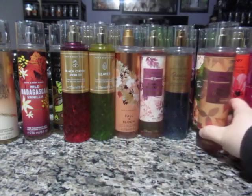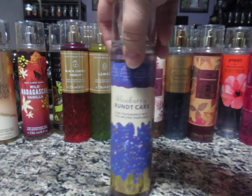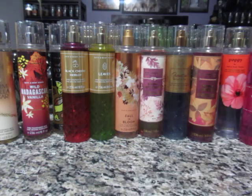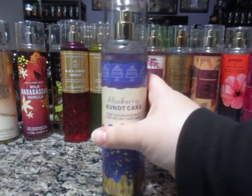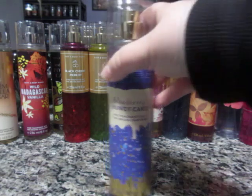Anyways, this is Autumn Drive. Next, this is Blueberry Bundt Cake. Scent notes are harvest blueberries, honey drizzle, fluffy cake. So this is a gourmand type of fragrance. This was released earlier on, late summer. And I absolutely love Blueberry Bundt Cake. I actually picked up 2 of these.